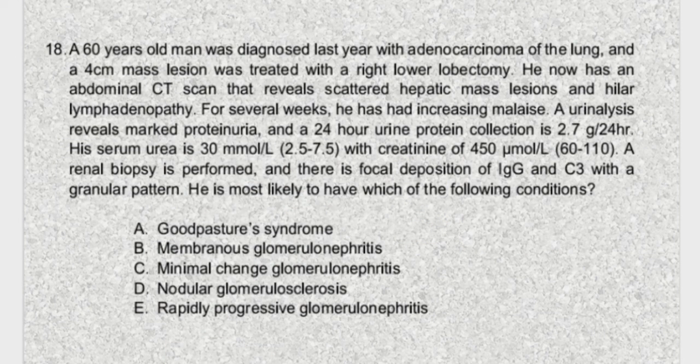Question number 18. A 60-year-old man was diagnosed last year with adenocarcinoma of the lung, and a 4 cm mass lesion was treated with a right lower lobectomy. He now has an abdominal CT scan that reveals scarred hepatic mass lesions and hilar lymphadenopathy. For several weeks, he has had increasing malaise. A urine test revealed marked proteinuria, and a 24-hour urine protein collection is 2.7 grams per 24 hours.